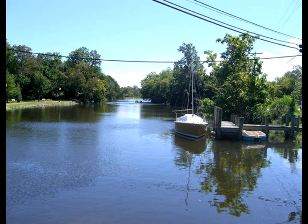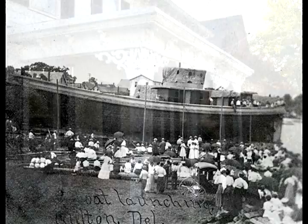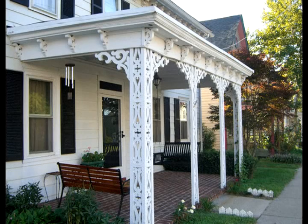Vessels built on Milton's waterfront reportedly sailed as early as the era of the American Revolution. The town was bustling then, and shipping was an important activity. Milton's golden age of shipbuilding began in 1860 and ended with the onset of World War I. Some attribute the elaborate Victorian trim found on many historic structures to the skill of local ship carpenters.